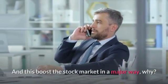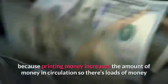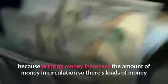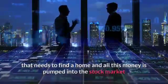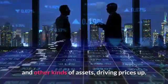Why? Because printing money increases the amount of money in circulation, so there's loads of money that needs to find a home, and all this money is pumped into the stock market and other kinds of assets, driving prices up. So there you have it.